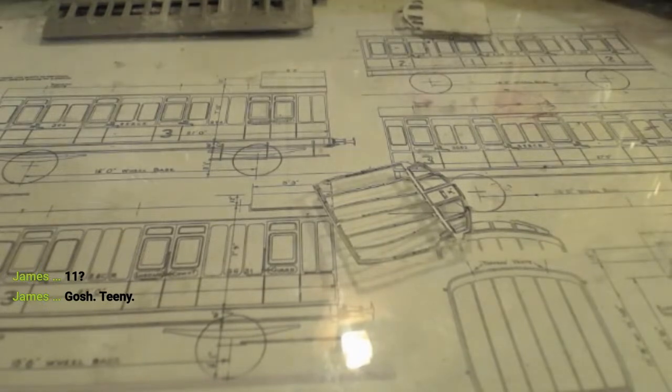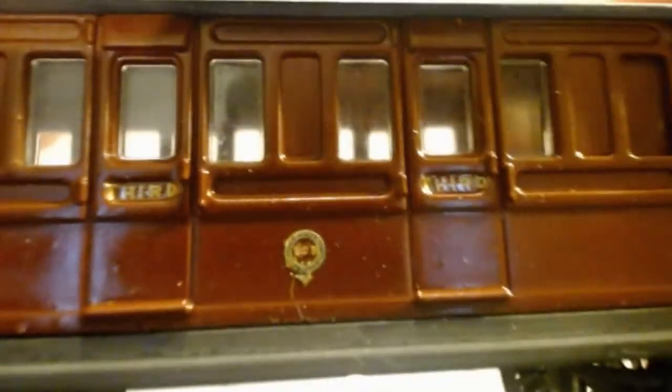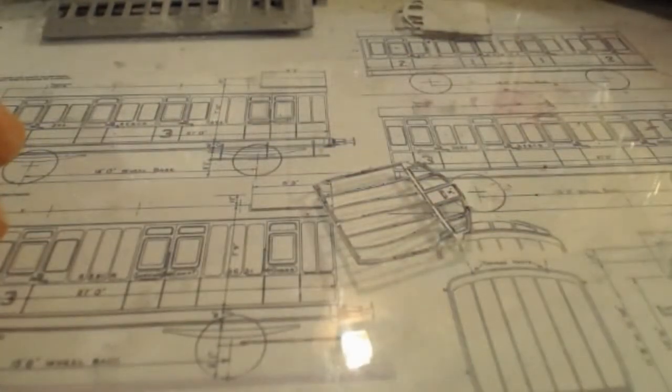Yeah, very teeny. And on the brake coaches, James, go on, focus. It doesn't want to focus. On the brake coaches, it's 3 digits. There we go. That's 929 in there. That was not fun.